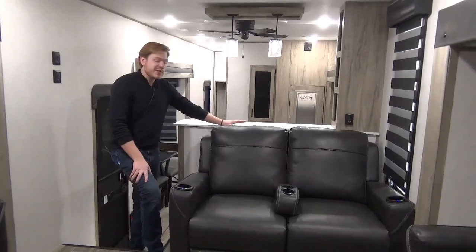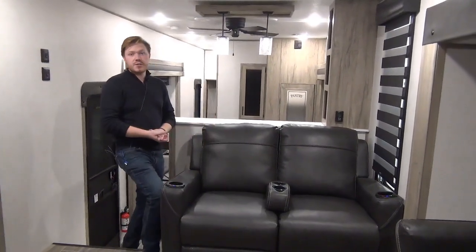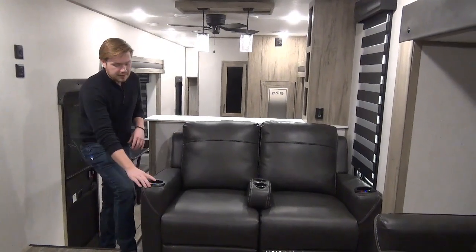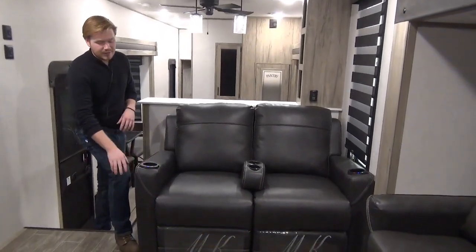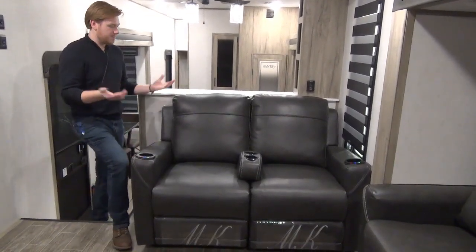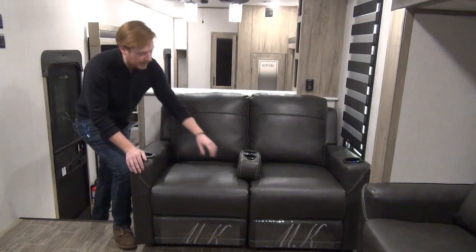So our theater seats are pretty neat. These are actually going to recline, and they do lay down quite flat as well. So good nap chairs. We've got some fancy LED lighting, always fun. There's a massage feature as well as heated seats. Overall, the theater seats are a fan favorite. Everybody has to have them.